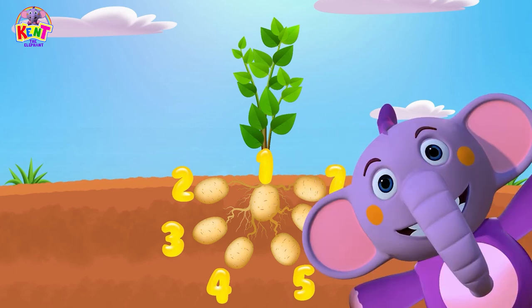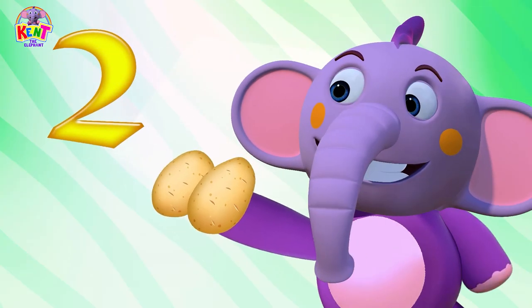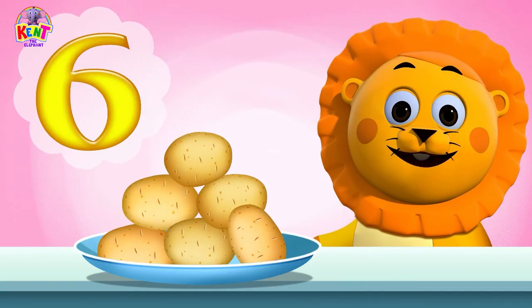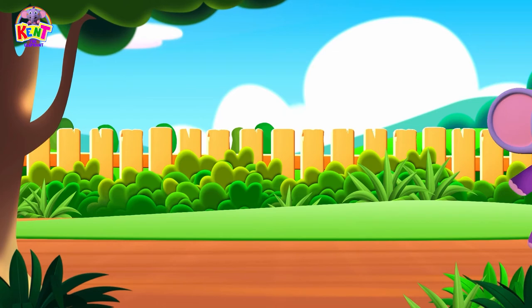One potato, two potato, three potato, four, five potato, six potato, seven potato more.